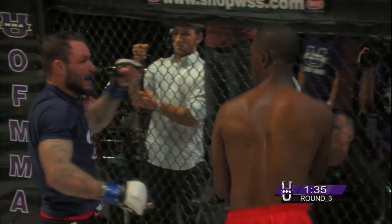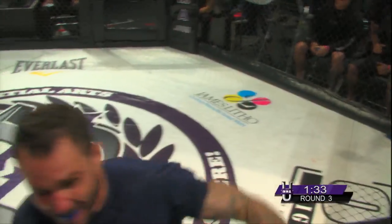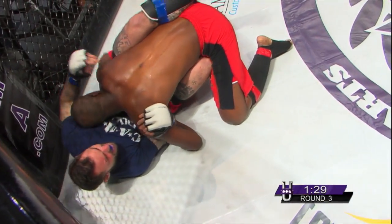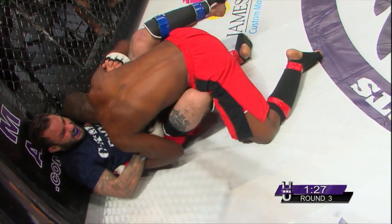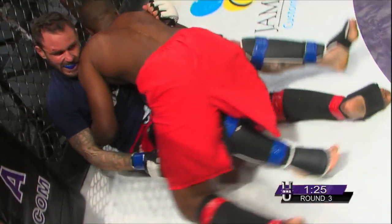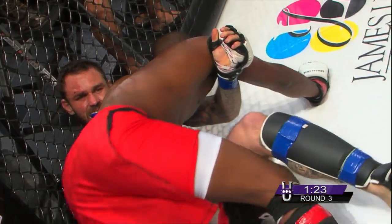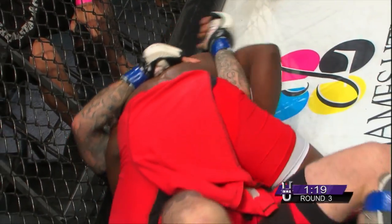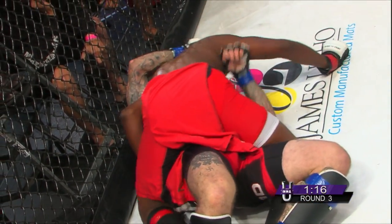Jones up against the cage. This is where he wants to get him. Can't take somebody down if your back's up against the cage. And Jones is able to do it. He comes forward and goes back where he wants to be. Jones has got to feel safe right here. We'll see if he tries to work for a submission still. And there he goes for mount. He was able to pass really easily, going for those punches.